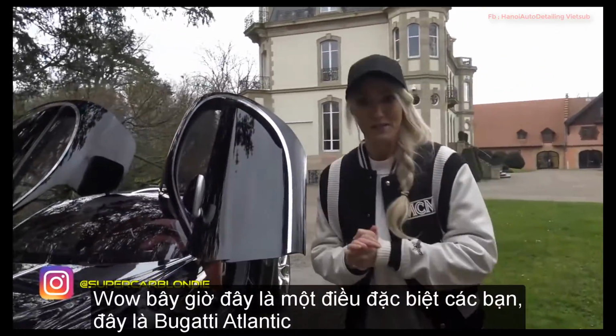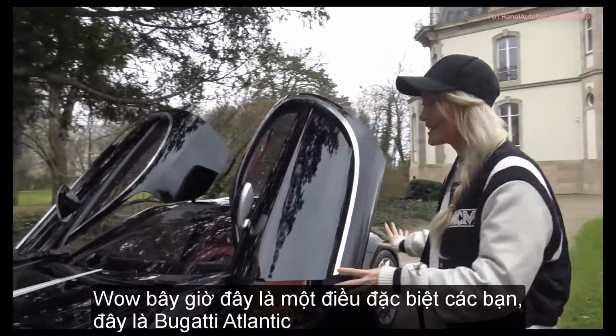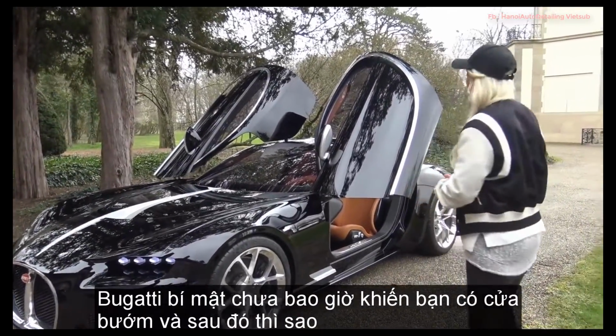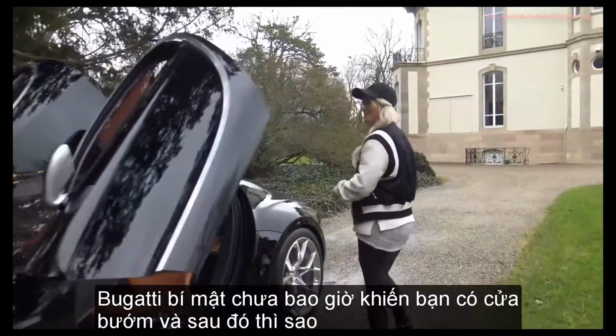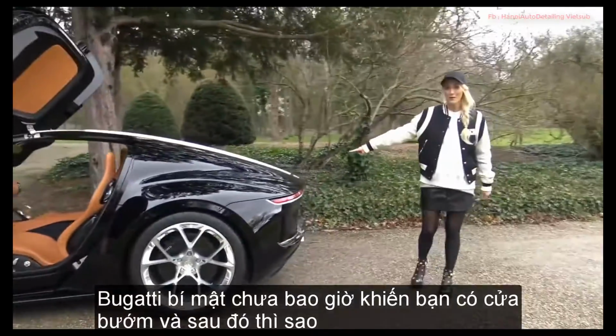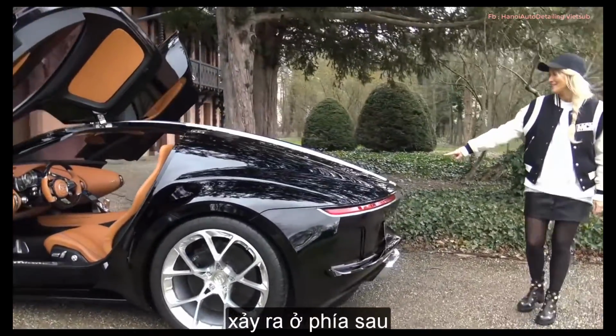Now this is something special, you guys. This is the Bugatti Atlantic, the secret Bugatti that was never made. Take a look at this. You got butterfly doors, and then look at what happens in the back.